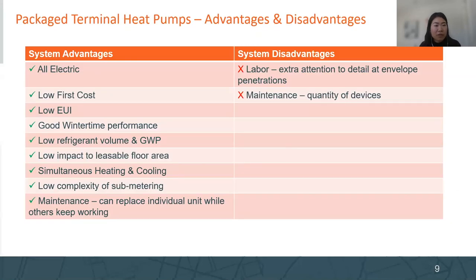And so with PTHPs, there's a number of advantages and disadvantages. Overall, we see PTHPs aligning well with how the industry is moving, which is really towards electrification and decarbonization. So a lot of its features, as in it being all electric, compact and efficient, make it a very favorable option for this. And so I'll walk through just a few of these key advantages. And also in my presentation, I'll talk specifically about ICEAIR as an example PTHP. I don't represent them in any way. Just for simplicity's sake, I'll be going through just one example, but our team has also been looking at other PTHP options as well.